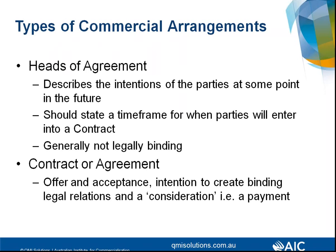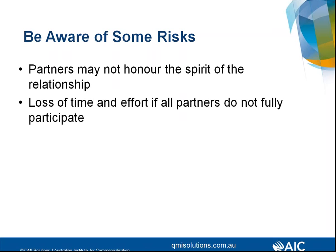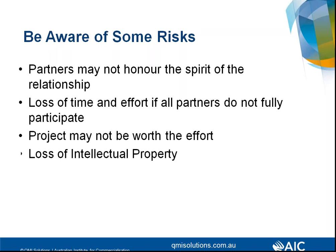Okay, I shall move back on to the last slide. Be aware of potential risks. Now, since collaboration takes time and effort and resources, the project must be worthwhile.